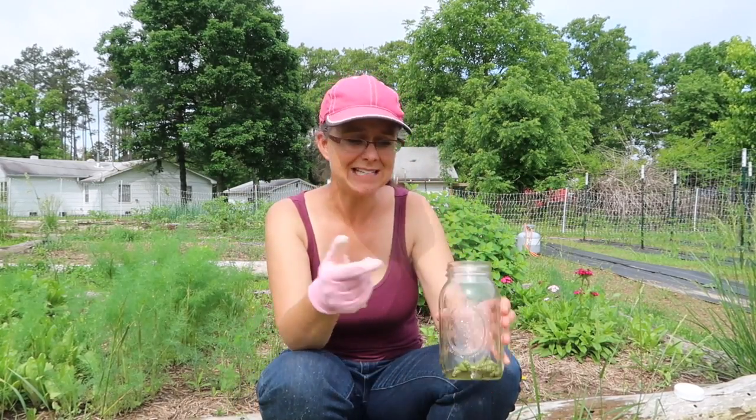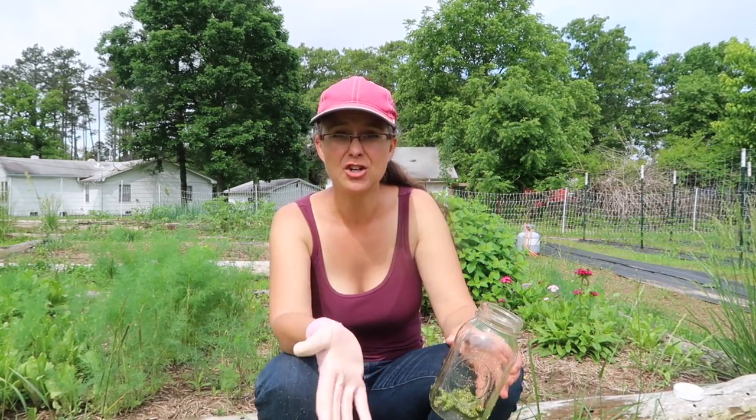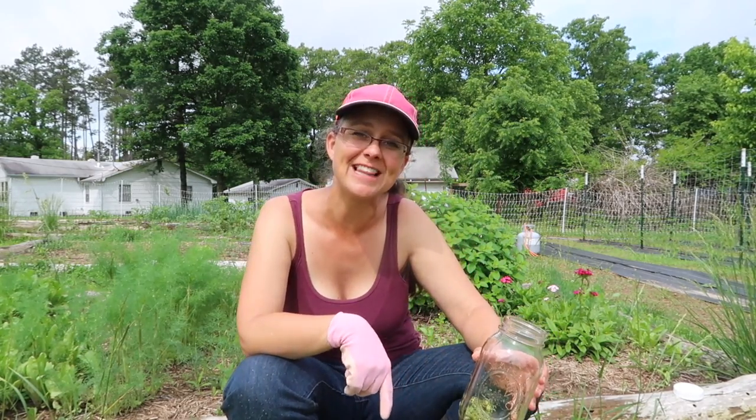So now let's see if the chickens want to eat them. They're stinky, so hopefully the chickens aren't turned off, and this is a good snack for them, and some good protein. So let's go check out and see if they like them.